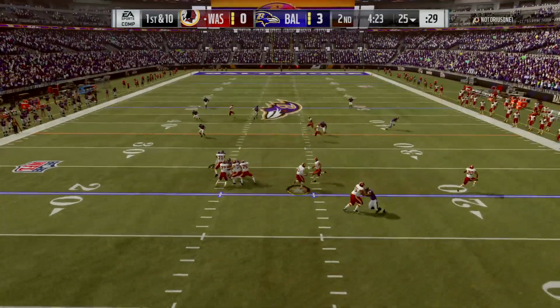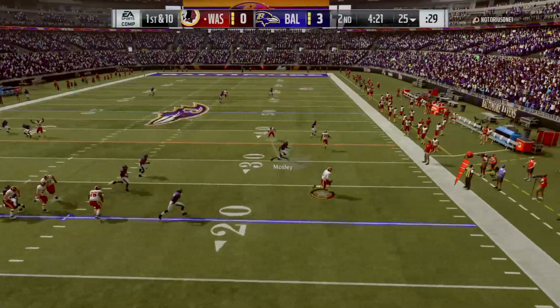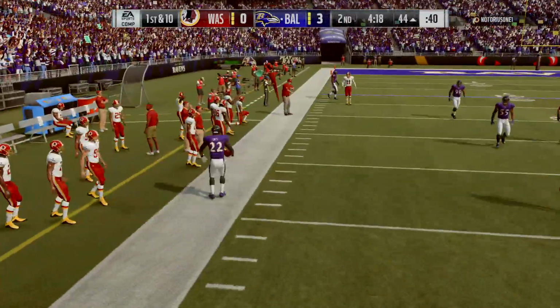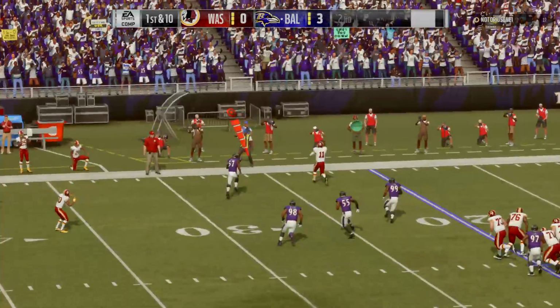Smith on first down. Flush to his right. Interception. He rifles one that's intercepted. Picked off here by Jimmy Smith.